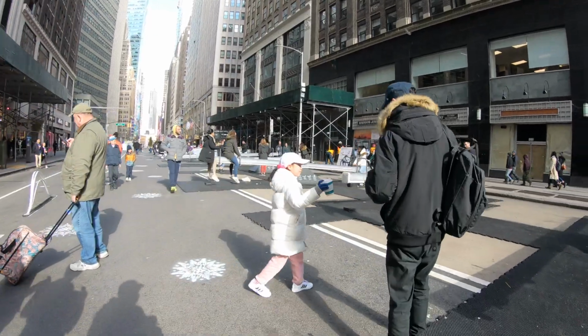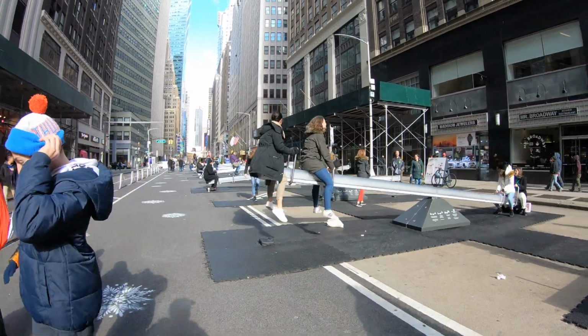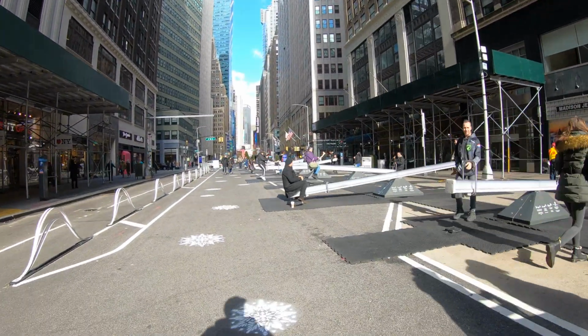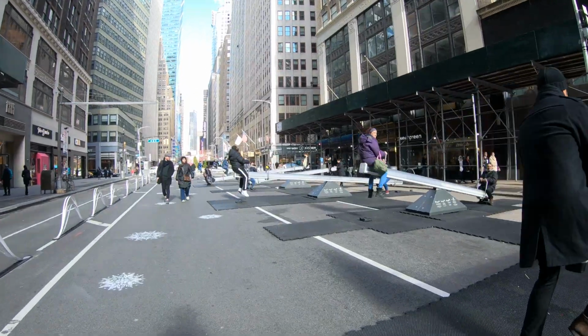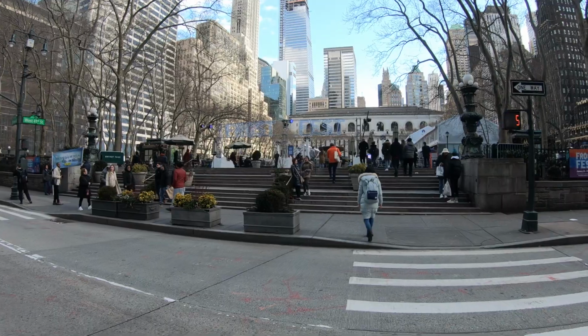It's in Midtown Manhattan, in between 5th and 6th Avenue, 6th Avenue also known as Avenue of the Americas, and between 40th and 42nd Street in Midtown Manhattan. Right now as we head towards the park, I believe we're on Madison, and it's closed off to show off this temporary seesaw or teeter-totter attraction, if you will.